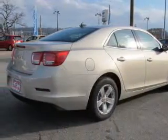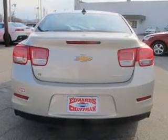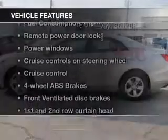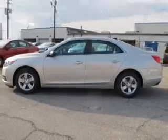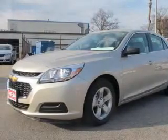The powertrain includes front-wheel drive with an efficient four-cylinder engine driven by a six-speed automatic transmission. The anti-lock braking system will help deliver you safely to your destination. Plus, enjoy these notable features that are included in this vehicle: power door locks, power windows, cruise control, Bluetooth wireless, an AM/FM stereo with a CD player, power mirrors, power steering.